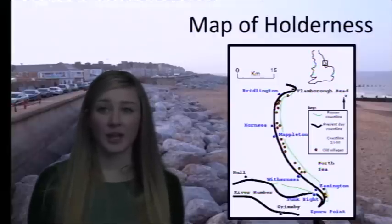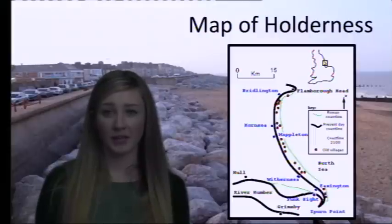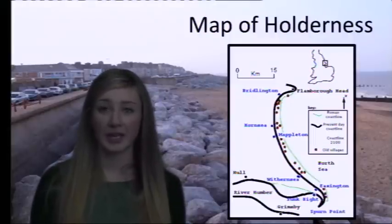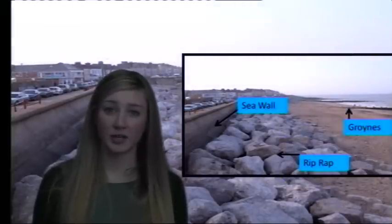We're going to be focusing at a couple of places on this coastline. We can see Flamborough Head in the north and Spurn Point in the south. That's the stretch of coastline we're looking at. We're going to look in particular at Mappleton and Withernsea. This picture shows you 3 types of coastal protection that we're going to be looking at for this case study.